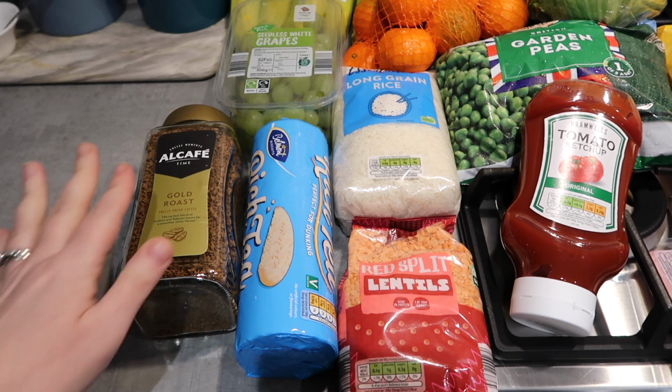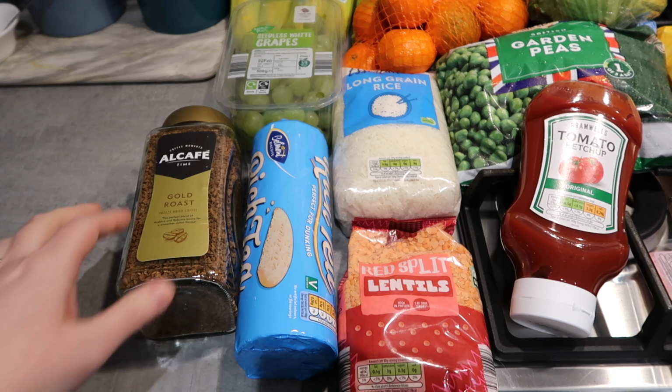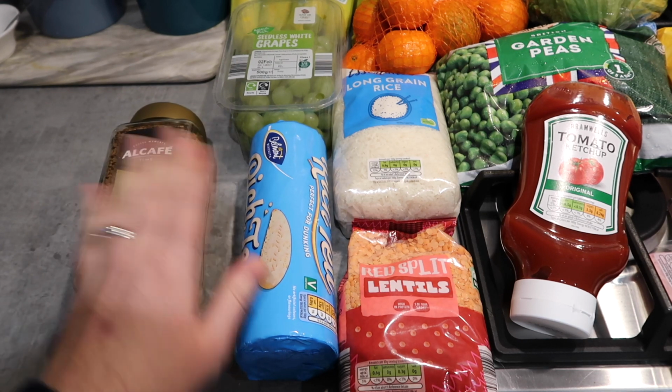So we'll jump straight in and I'll show you everything I got. I'll go through the meal plan again and explain what bits go with which part of the meal plan, and then I'll let you know what my grand total for the week was. So we'll start out over here. Coffee is just like a once a month expense. It was running low. I probably had maybe 2 or 3 days left of that, so I've grabbed some more.